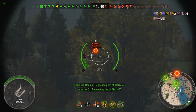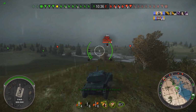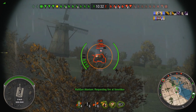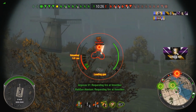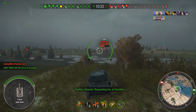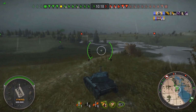That's not gonna happen. Even though I'm zoomed in all the way, that's not gonna happen. Find another easier target. There we go. Pull down to his lower plate. Yep, there we go. And you really do have to let it zoom in all the way, basically, if you want to get that shot on target.